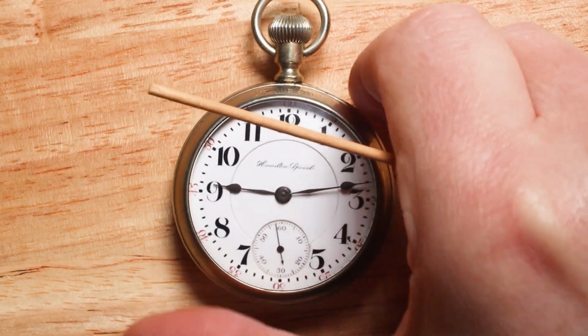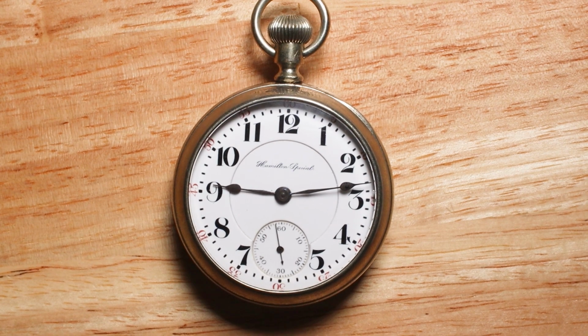Okay, let's go ahead and get into it. This is a Hamilton grade 926, 18 size, Model 1, Class 3. Now, the estimated production year was 1906. Now, the total production that Pocket Watch Database does have on this watch is 83,460. It's a 17-jeweled open face.